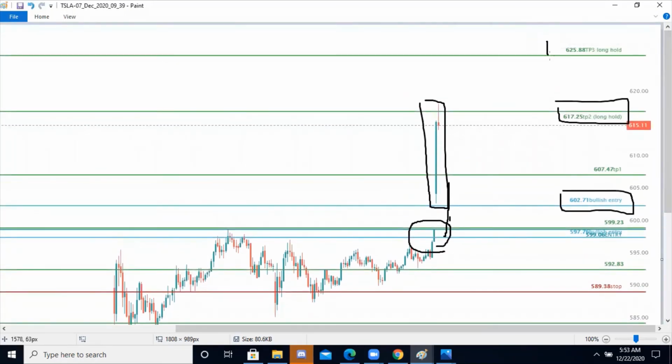So this 625 number now was all the more real. Some of our long holders were getting super excited because these levels were just panning out and coming to fruition like clockwork. So it was really awesome to be able to watch and experience.